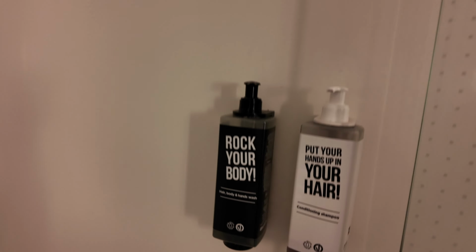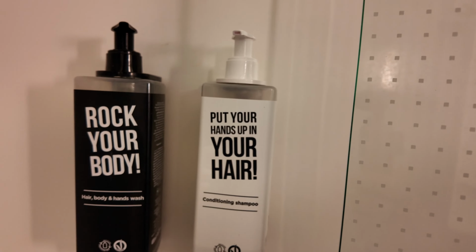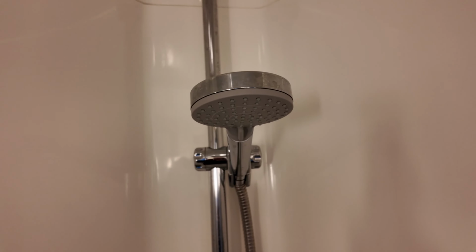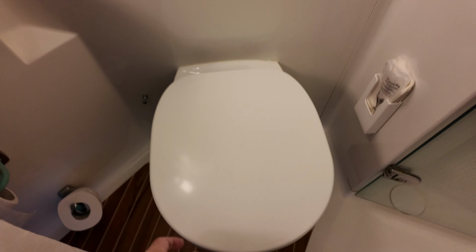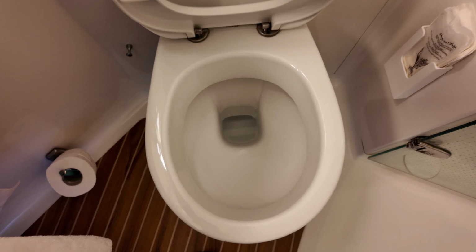So in the shower, we've got Rock Your Body. So we've got the shampoo and we've got a body wash, nice. Nice modern shower nozzle. Loads of room, great. Okay, here we've got a little partition wall by the toilet. Is it clean? Certainly looks to be so.